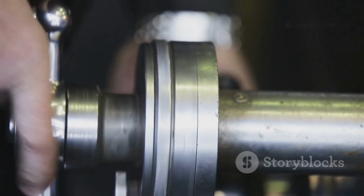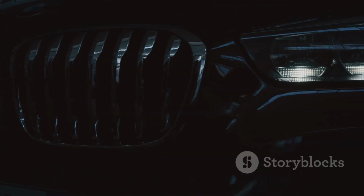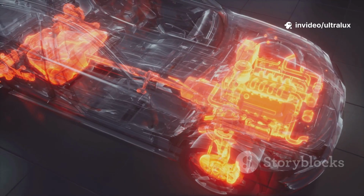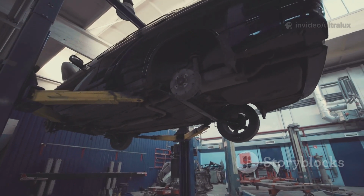Each bolt is torqued to a precise specification, recorded, signed off. A small plaque bearing the master builder's name is affixed. The assembled engine isn't sent to the main line yet. It's mounted to a dynamometer for its first taste of life.